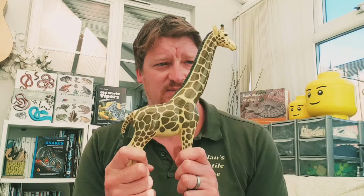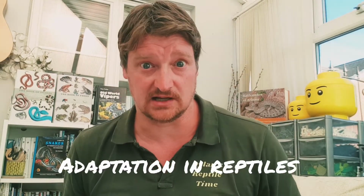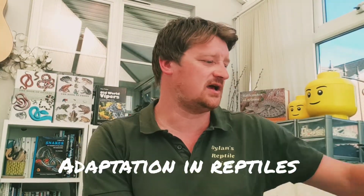So if we look at the giraffe, for example, that's not to scale, its main adaptation is its long neck. So it's got this big long neck which helps it eat the leaves from the highest trees there. So that's their main adaptation. So we're going to have a look at the adaptations in reptiles, obviously. So if we have a look at a snake, for example, like Colin the corn snake.